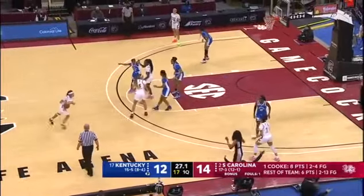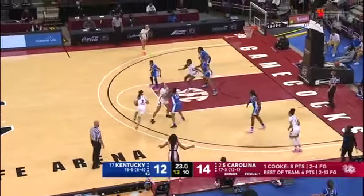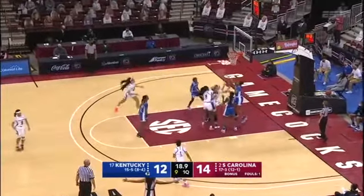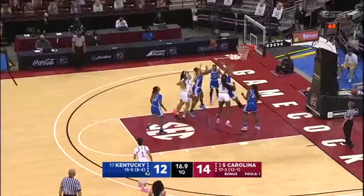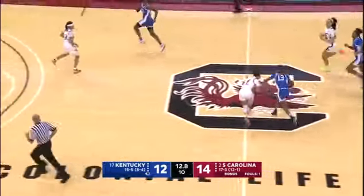So now a 10-second difference, game and shot clock. Henderson working around a screen from Saxton. Got it to her on the block, couldn't finish. The follow won't go. Loose ball batted around, taken by Kentucky.